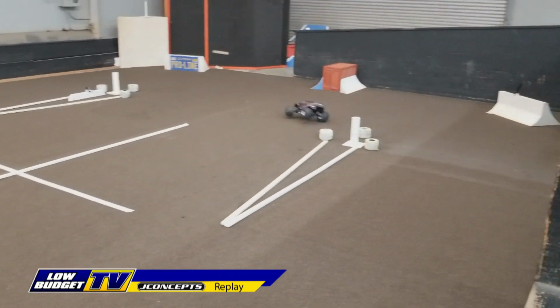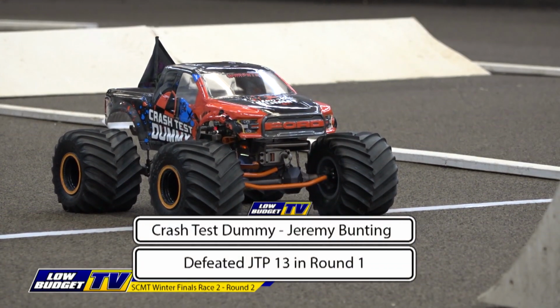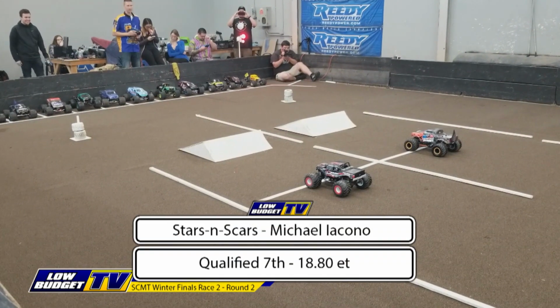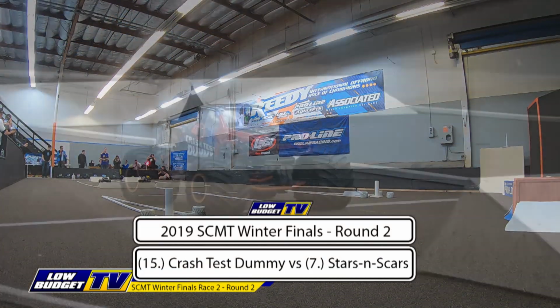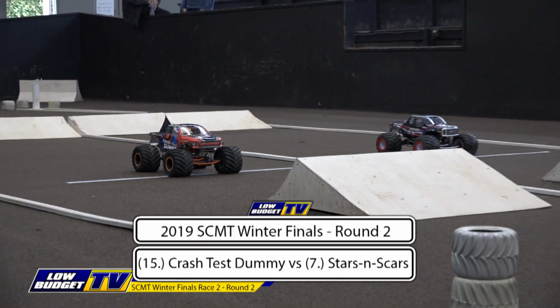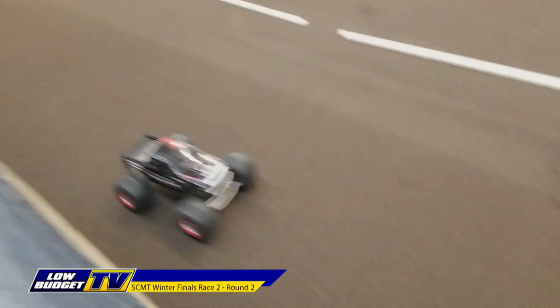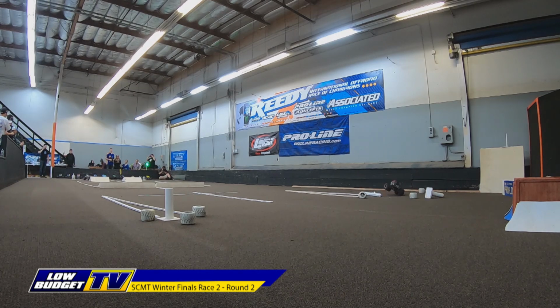Yeah. So wild racing, like I kind of predicted, as we got Crash Test Dummy Jeremy Bunting up against Stars and Scars. So Bunting with his second truck, this is his last bullet in the race. He hopes to have better luck in this race than he did in the previous race. As we go green, he has the lead early on. But Iacono has taken the lead, and now he has problems for Crash Test Dummy. So high centered on those tires and turning poorly, and a big lead for Iacono. Got to cruise to the line.